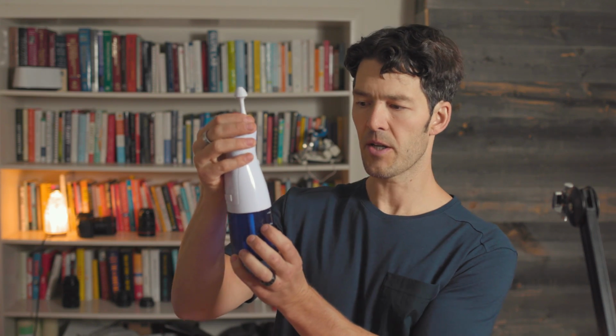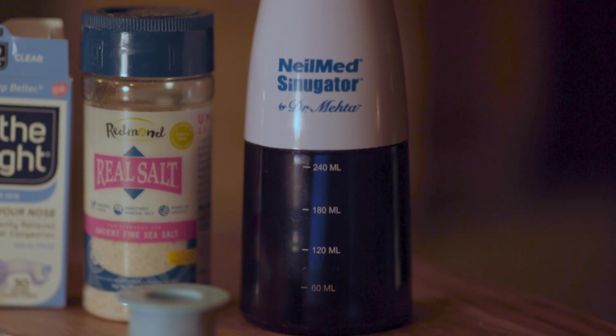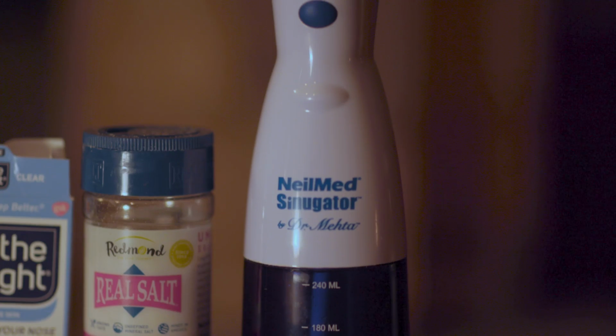The second thing that I found to be equally as effective, I just dropped a piece here. This piece broke off. I travel with this thing. It's called the Sinigator by Dr. Mita. Basically it's a battery operated pump is all it is. So I take a couple teaspoons of the Redmond Real Salt, the fine salt, put it in here, put it in filtered water. And basically what you do is you stick it in your nostril like this, lean over your sink and turn it on, and you can hear it.